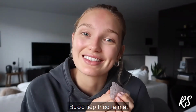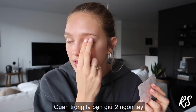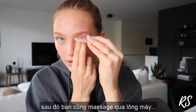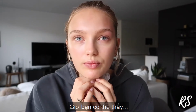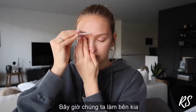Then the next step is the eyes, and I feel like when I do this, my eyebrow just goes a little higher and my eyes feel a little bit more open. So it's really important to keep 2 fingers here on the top of your eye, and you start here and you go over your eyebrow up, also about 10 times. And as you guys can see, this eye is a little more open and my eyebrow is a little higher. Then we're doing the other side.